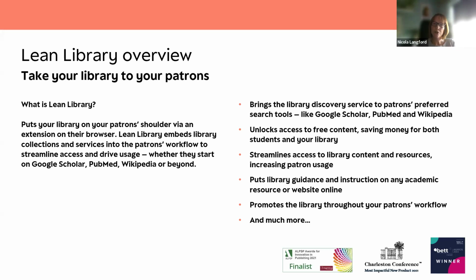So we do that by unlocking access to free content, which saves money for students and you as librarians and libraries. We also streamline access to library content and resources to increase patron usage and get return on investment. We put library guidance and instruction on any academic resource or website online. So, for example, we can surface LibGuides on Google Scholar or on any URL of your choice. And we all know how much you invest in LibGuides, not only in money, but in time. And so this is a really good way of making sure that that guidance is there on their patrons' shoulder as they need it. And we also have a feature called Assist that enables you to promote the library through your patrons' workflow. I'm going to show you more about that as we go.